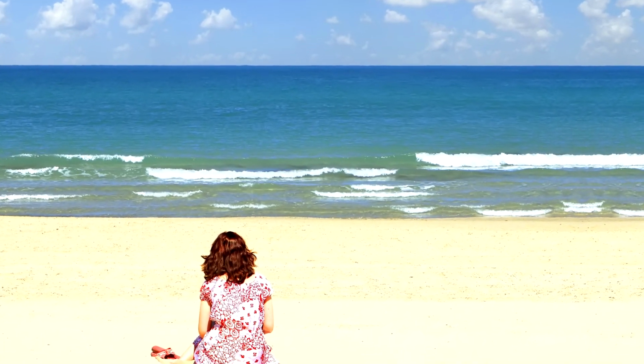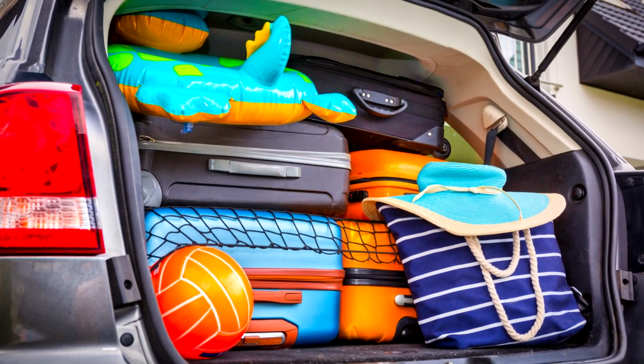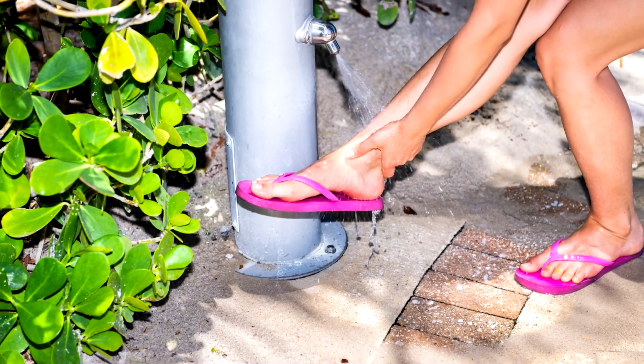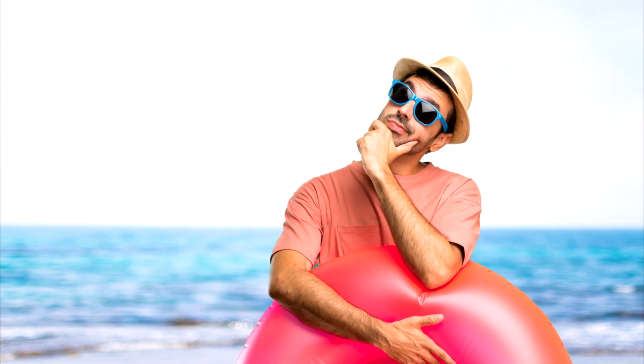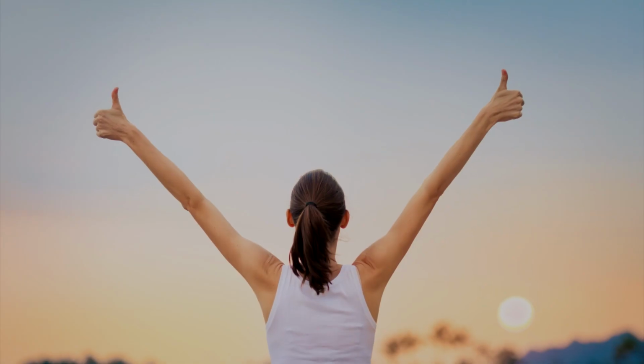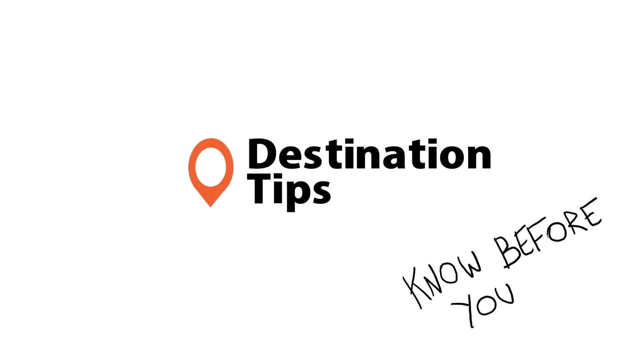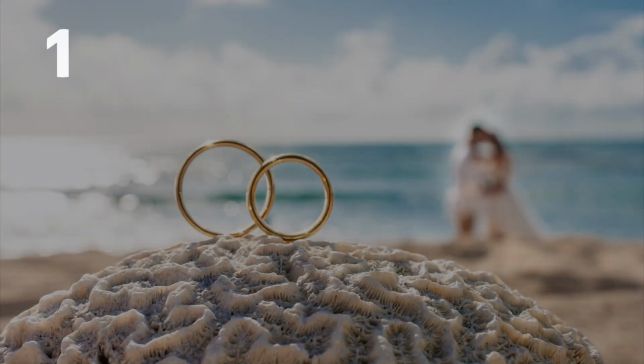No shade, sand everywhere, too much stuff to carry, not knowing where to put your valuables, hot flip-flops, and a big cleanup are just some of the problems with going to the beach that we solve in these awesome beach life hacks to make your life easy. Know before you go!